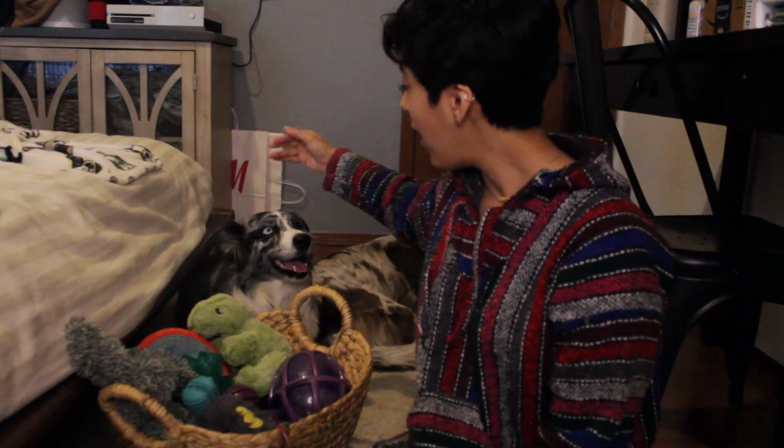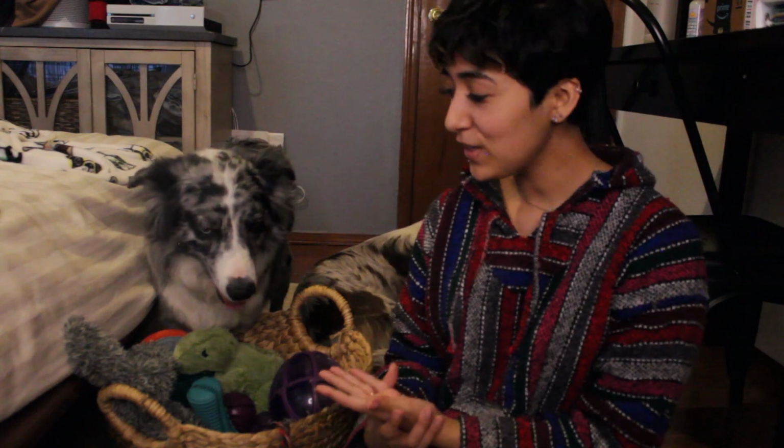I hope you guys enjoyed Stella showing you all about her wonderful toy box. I usually have it free roaming so she can just pick them out whenever she's bored. So I usually have it in a corner of my room. It's really cool to have a toy box like this because when I get home, she literally goes upstairs to her toy box and brings down a toy as if to say, you're home, we can play now, which is really cute.